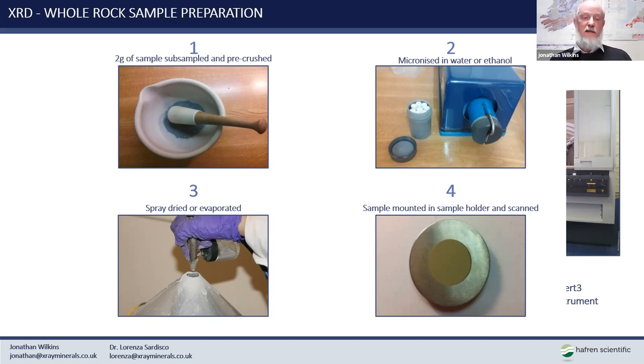Or in fact, we have a very, very clever way of treating it for real science purposes, which is called spray drying. So there the slurry is actually introduced into an oven where the water carrier is simply flashed off and the dried drops of material rain down inside the oven onto a collecting sheet of paper, and it can then be tipped into the sample holder.